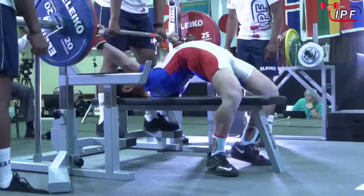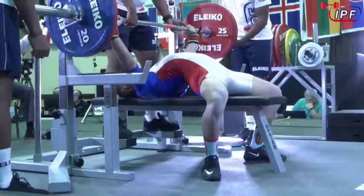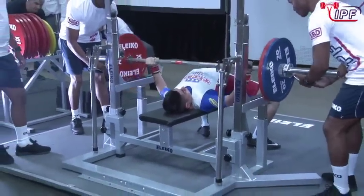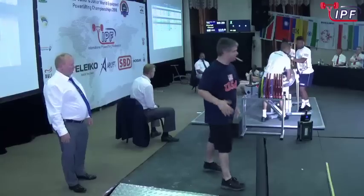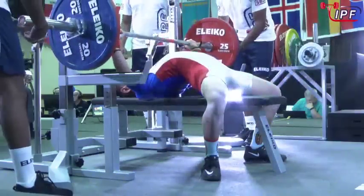I'm sure we've all experienced the bench shirt having a mind of its own at some point in our lifting careers. Very, very nice lift. Pulled those shoulder blades back beautifully and lifted that chest up. Look much better. He gets 3 white lights. Very, very nicely done.